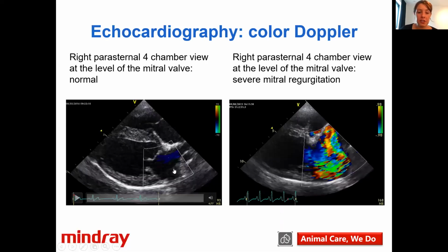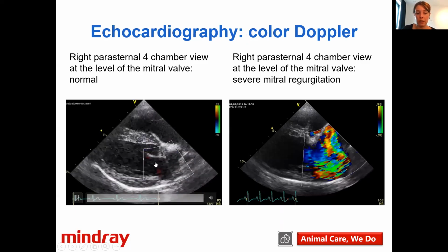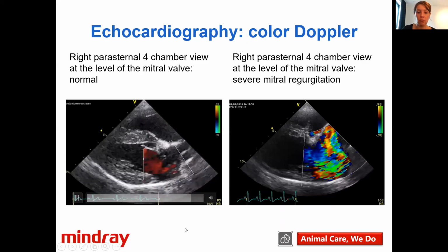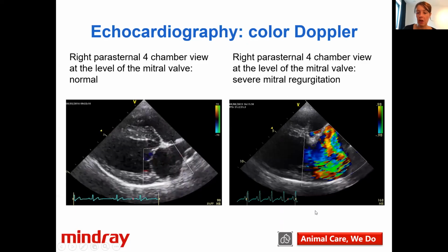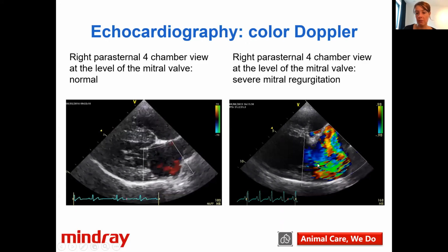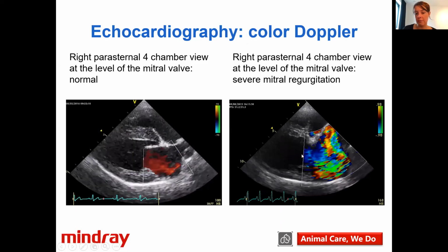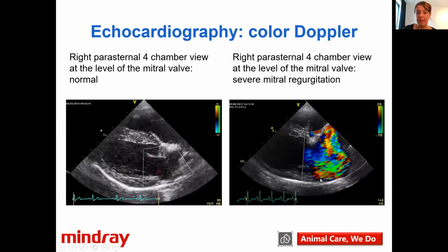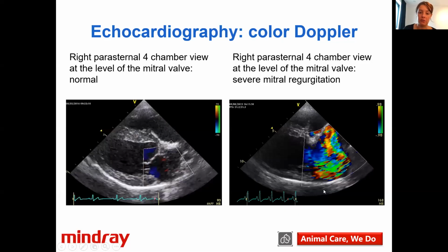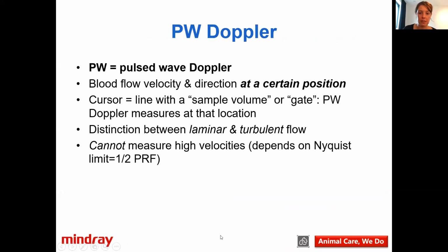As an illustration, we see here in a normal dog, there is only normal red and blue, and we don't see any turbulent flow. This is a still image of a dog with a severe mitral regurgitation, where we see the turbulent blood flow, the mitral insufficiency, moving in this direction. It's going against the wall of the left atrium and then bending and going against the interatrial septum. So this is a severe valvular insufficiency.